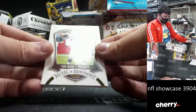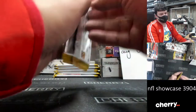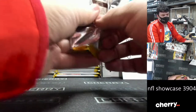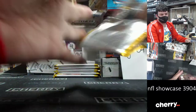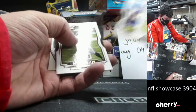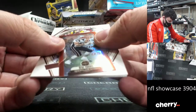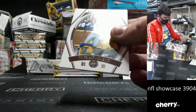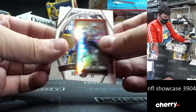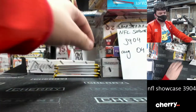Tom Brady, Decade of Dominance. A. Seth Williams, Patrick Jones. A. Legends of Mike Vrabel for the Patriots. That is numbered to just 75, a little mini. For the ages, Dez Bryant, Terrace Marshall, Greg Rousseau.